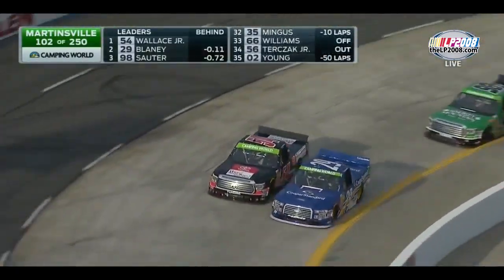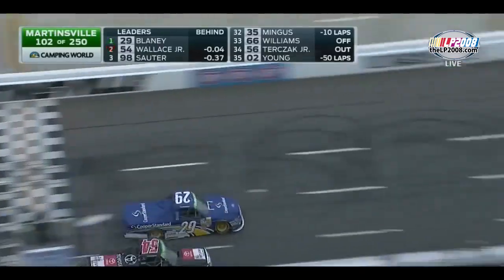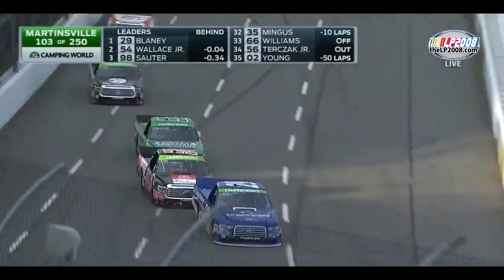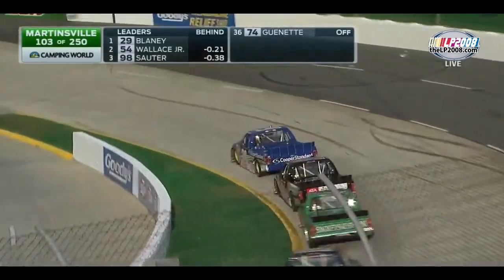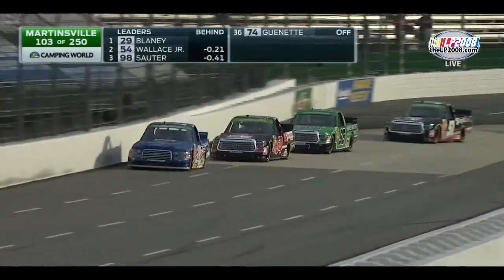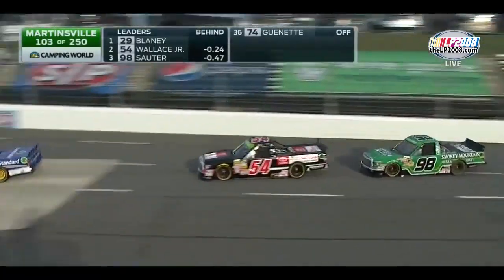Good battle here for the lead. Ryan Blaney to the inside of Darrell Wallace Jr. Blaney's going to lead this lap. These guys had a good time during practice day leapfrogging each other on the practice chart and telling each other about it. Yeah, on Twitter. Telling them about it on Twitter, who's going to do what. And right now, they're both doing it.